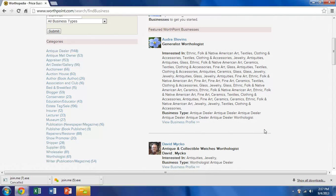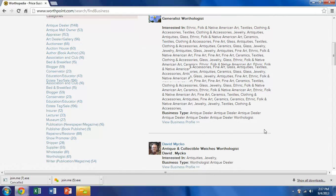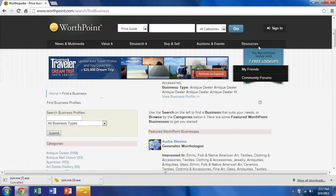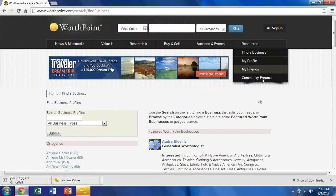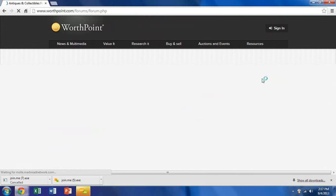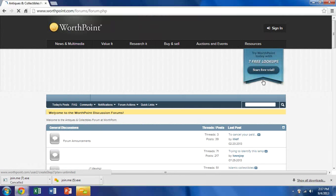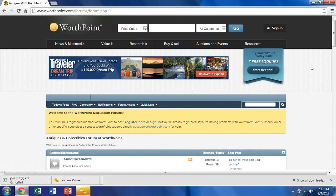This area also allows you to look at a profile that you create with an account, and then you can also have friends and make connections in the industry and colleagues and things of that nature and add them to this section of your WorthPoint account. And then there are also several community forums, which again are a great tool and allow you to really start reaching out to people in the resale community, to museums, to appraisers, to all the things we just touched on before. This is a great place to come and talk about your items.